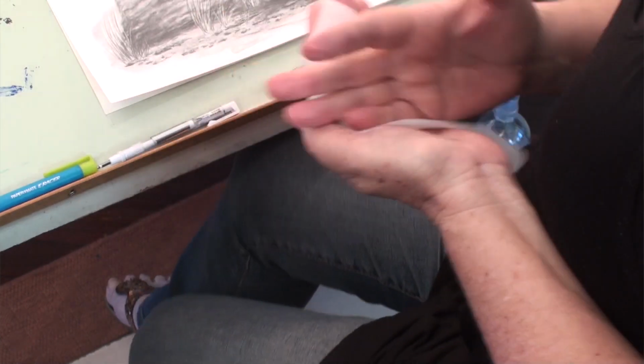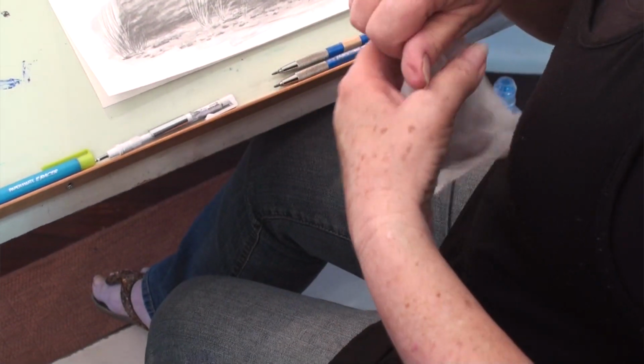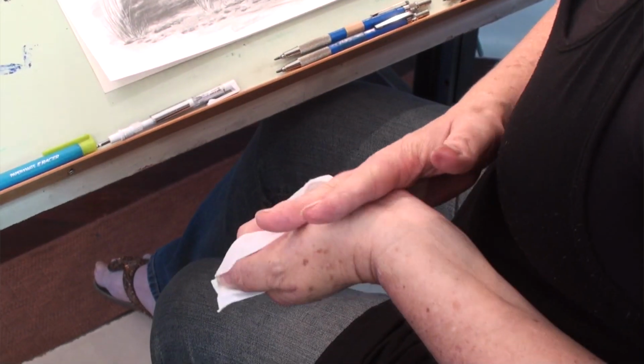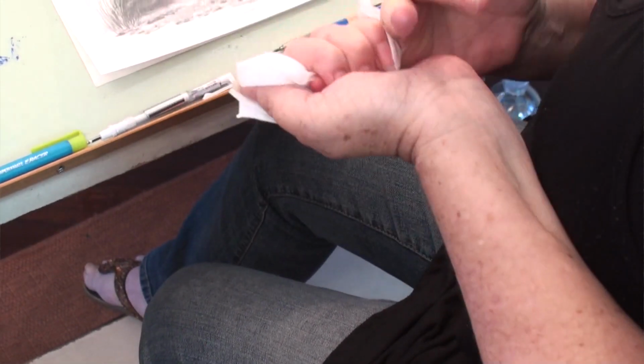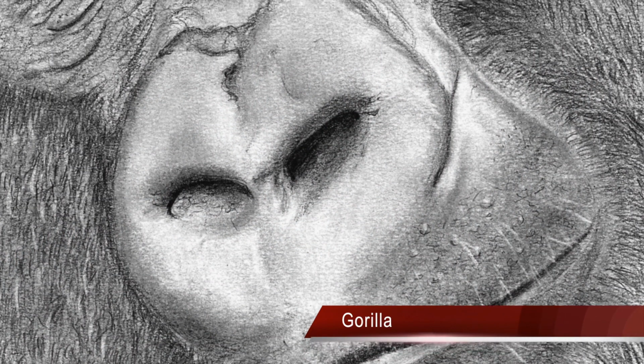But I also noticed that you've got some wipes there, so you continue to wipe your hand, do you? Yes, I do. Normally I wash my hands about every 10 minutes. Your fingertips in particular, when you're holding a pencil, they will sweat. So when you're doing your drawings, which areas are important to you?